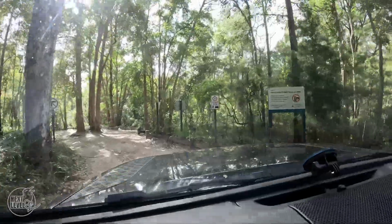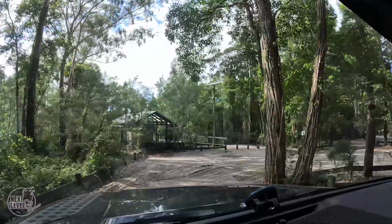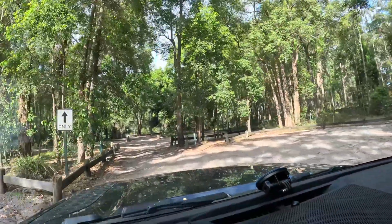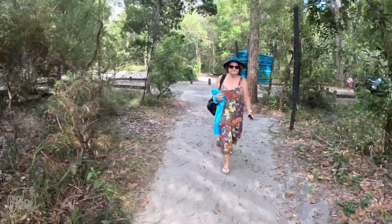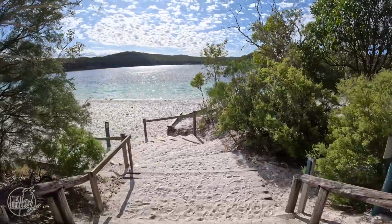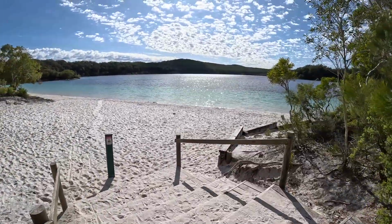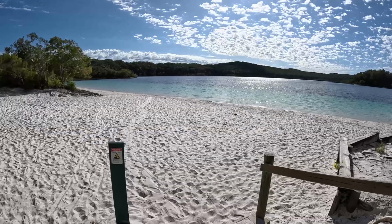No food outside of the fence. Okay. So I'm not allowed to take out the jet boil and coffee and stuff down into the lake, so we'll go down there first and come back and have some brekkie of sorts back here in the car parking area. And at the moment we're now the only people here. Oh my goodness, this is insane. This is just absolutely insane.